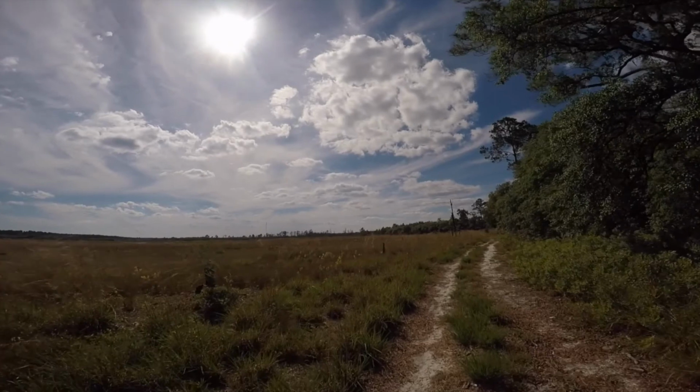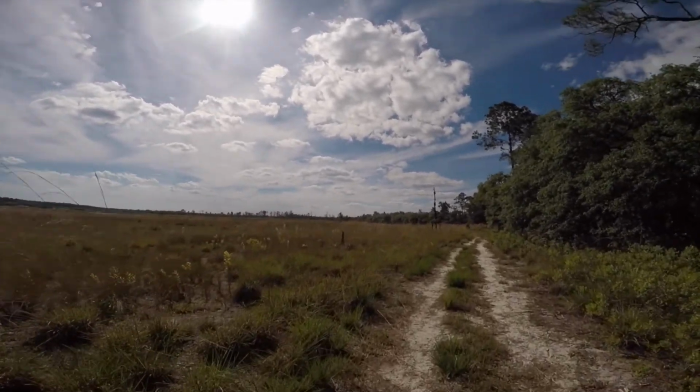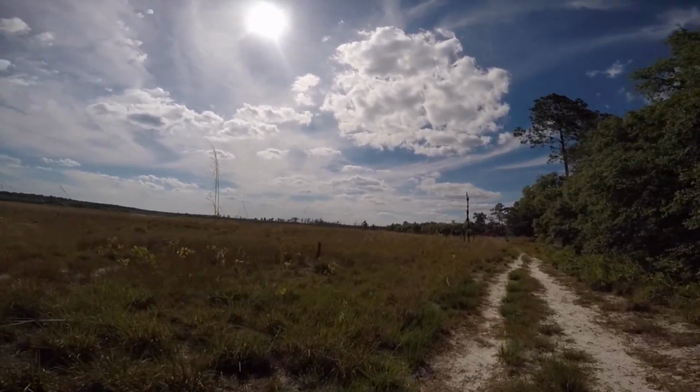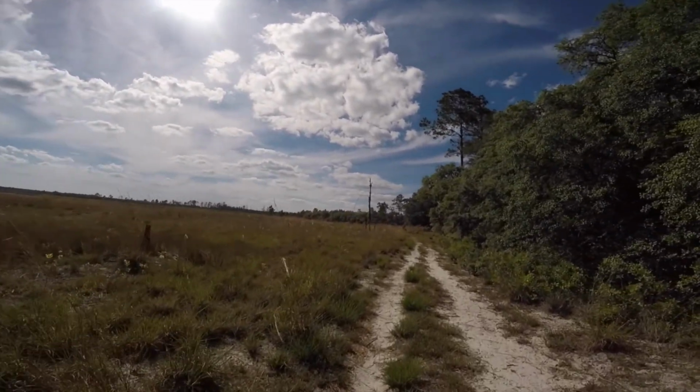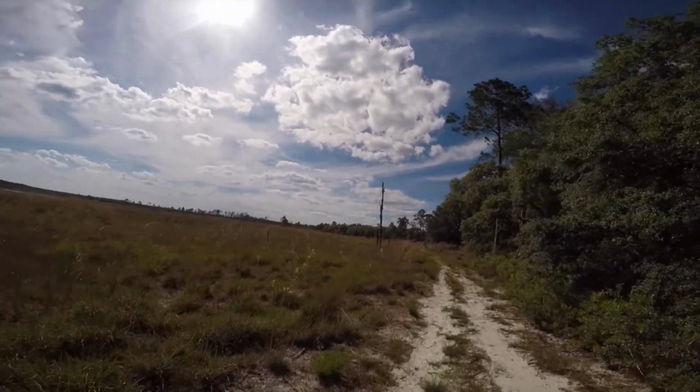As a matter of fact, if a fire does erupt out here, usually they don't even try to fight it. They just let it burn through. Hopefully that doesn't happen while I'm out here. That wouldn't be a good thing.